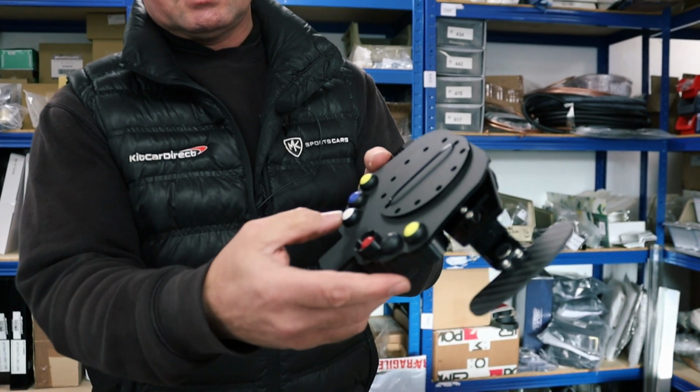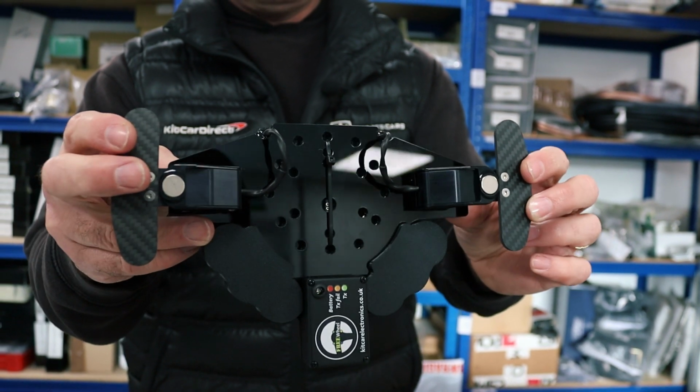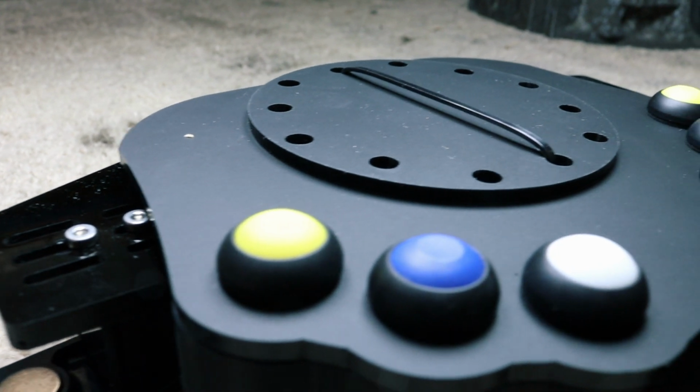So you can have your indicators, lights, etc., start button, whichever you want to do in it, but it also has integrated these awesome carbon paddles. Now this is on a special at the moment, $8.69.